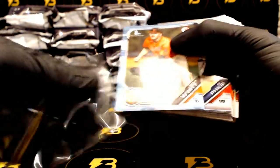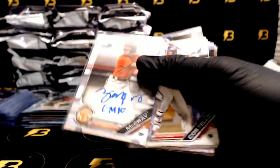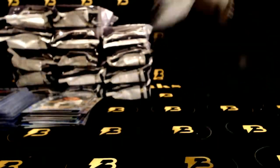We got Wyatt to $4.99 going out to the Giants. And nice McCray going out to the Giants. First Bowman autograph. All right, we're halfway through, guys.